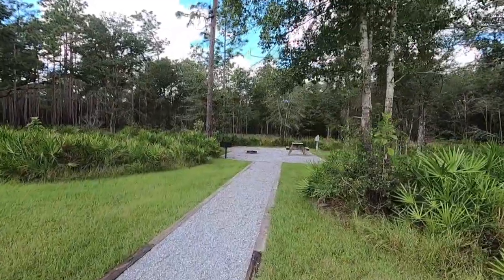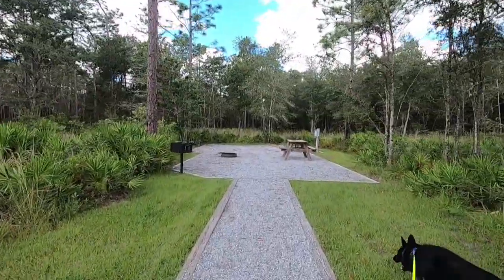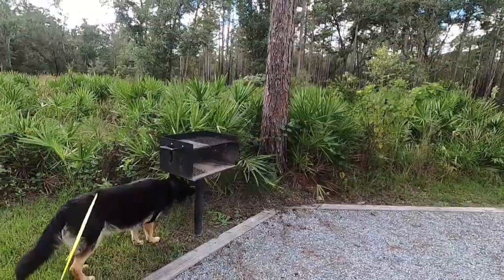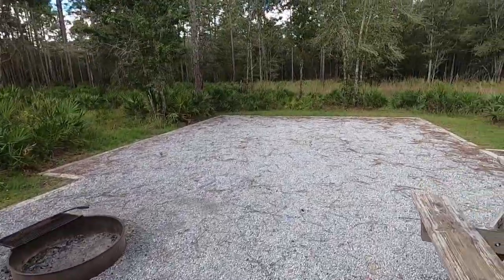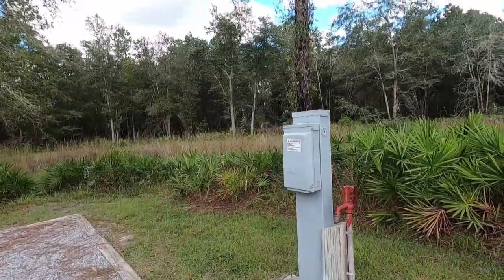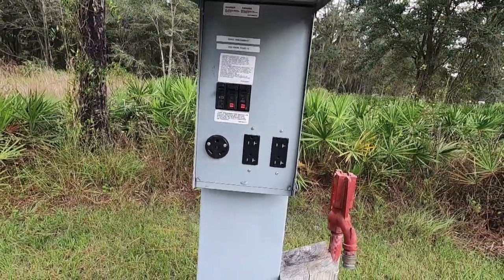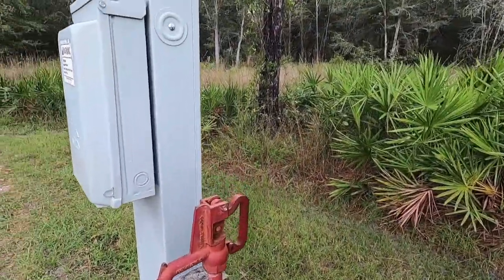Check out site number 18 here. This is the last one in the line of them. We've got the fire ring, the charcoal barbecue. Come on this way, babe. Picnic table and you have the electrical panel here. Don't pull. Electrical panel. And water at each site.